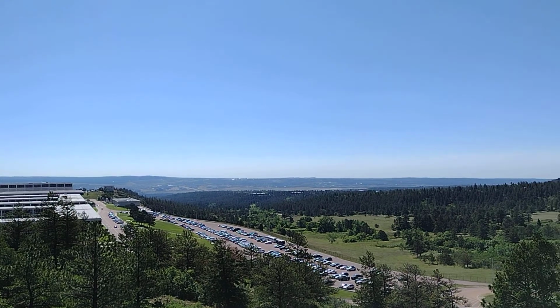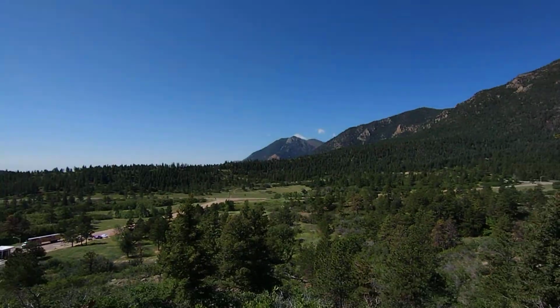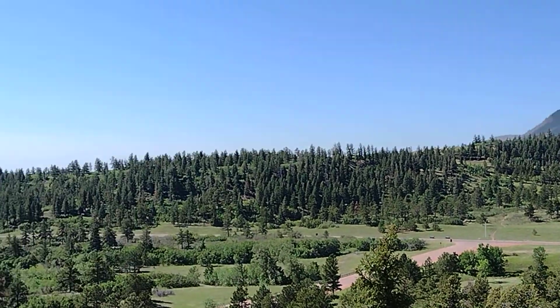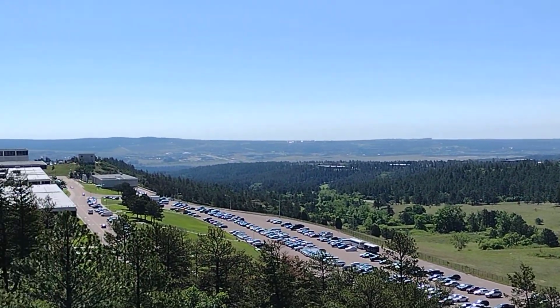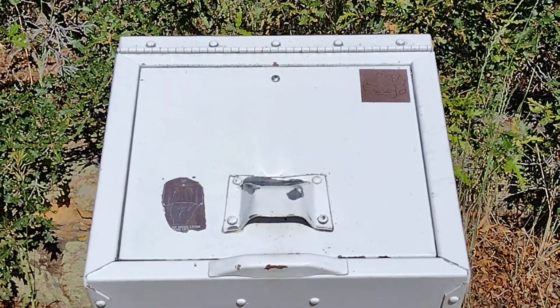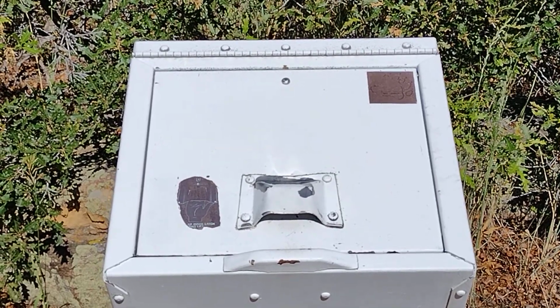This is a nice view over Colorado Springs. You just don't see as many buildings because it's the northern part. There's not as many buildings to see. Nice view of Kansas though. A lot of the trash cans have latches. That's to keep the bears out. The bears.